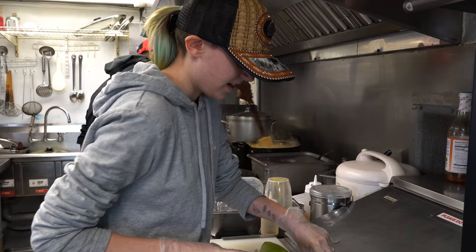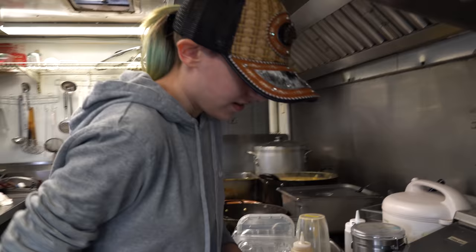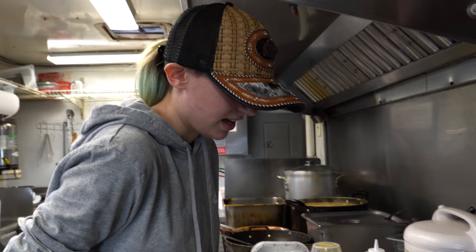Yesterday, I did all the chopping that was needed to be done for the sisig, the onions, and the jalapenos and bell peppers. So, I've been doing a lot of the prep work that goes into making these dishes. And then along the way, he teaches me how to actually cook them. And we always like to reduce the sauce to make it nice and thick.